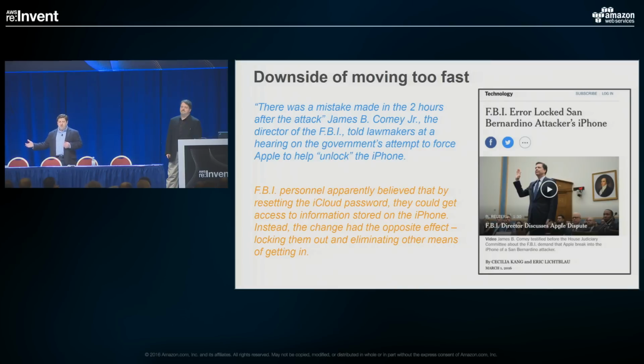He very clearly explained, look, we made a mistake, right? The immediate response after the San Bernardino shooting was too fast and we didn't think enough. He wasn't clear exactly who did this, but it was somebody in the field who wasn't really used to dealing with forensics, right? So they mistakenly believed that if they changed the password to the iCloud account, they'd be able to recover all the data, which is the opposite of what's actually true. So they ended up locking themselves out of data they probably would have had easy access to if they had just slowed down, brought the right people in, and taken their time. So there is a downside to moving too fast, right?